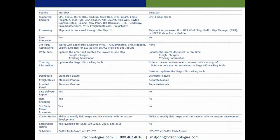Advantage of StarShip is that it's going to push line item integration, so detail. With ShipGear, it will not. ShipGear is just bringing in my order header information into my carrier shipping software. StarShip does work with third-party applications, so ScanForce, ScanCo, so if you need a warehouse management solution, EDI solutions, TrueCommerce, SWK, MapADoc, Edisoft, Redtail, and then we also integrate with ACS Multibin and JobOps. With ShipGear, there is no third-party integration. It's just really working with your carrier-supplied shipping software.